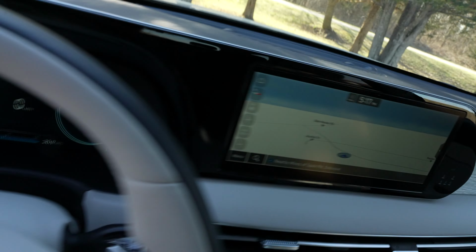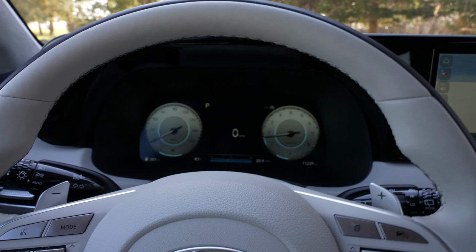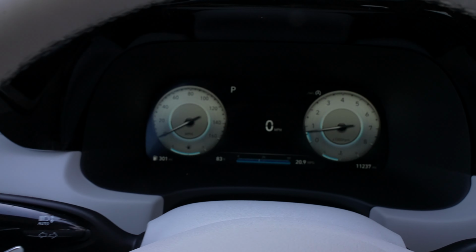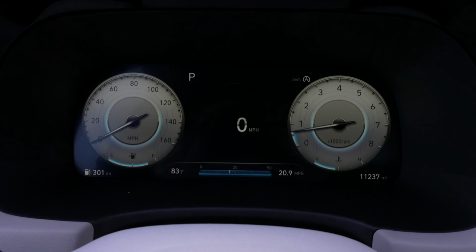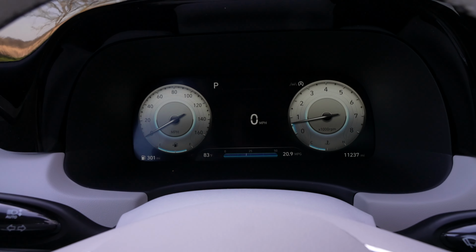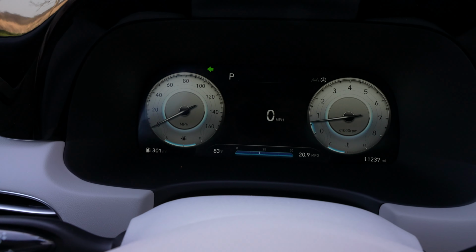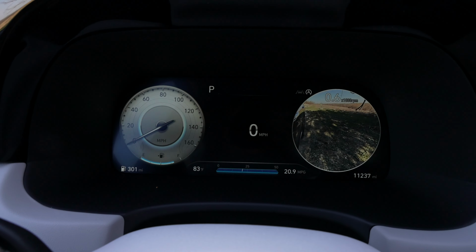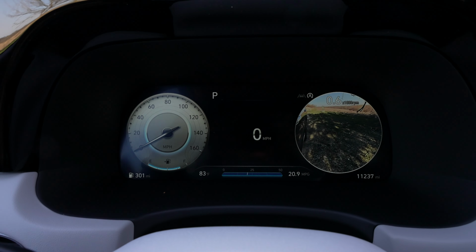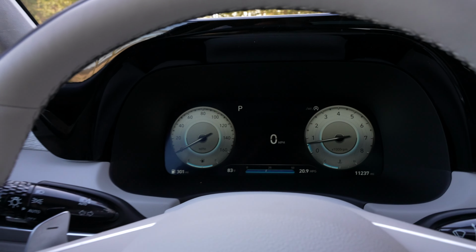All right. And we'll get in here. And right away, we're greeted with, I would say, the standard, or at least how I like to put it, for Hyundai vehicles. It's kind of the standard. If you use the turn signals, it's going to actually put the camera's feed from that side of the vehicle, so that you can see if there's a curb or something. You can always see that.